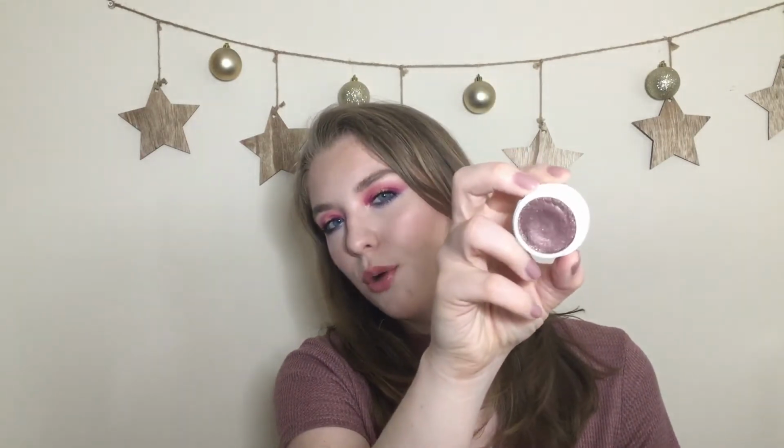Then I also threw in the shade Prickly Pear. This one's kind of hard to describe. It's like a taupey purple shade with some gold glitter. Stunning on the lids. I really enjoyed using those, and I'm really glad that I got to pull those out and kind of focus my use on those ones.